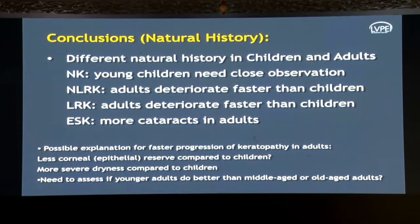Young children with no keratopathy need close observation. Those with non-lid related keratopathy, in both that group and the lid related keratopathy group, the adults deteriorate faster than children. So you need to keep that in mind. And the possible explanation, like I said, is probably the ability of children, because they have greater reserve, the epithelium or the limbus, to tolerate these problems for a longer time before they develop severe complications.